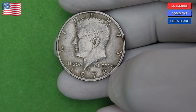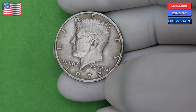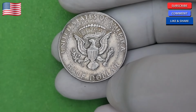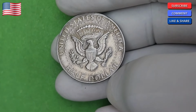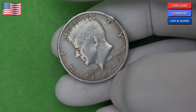Let's start with the history and background of this fascinating coin. The Kennedy half dollar series began in 1964 as a tribute to President John F. Kennedy after his tragic assassination. It quickly became one of the most iconic coin series in the United States. By 1972, the coin was struck at the Denver Mint, marked with a bold D mint mark.